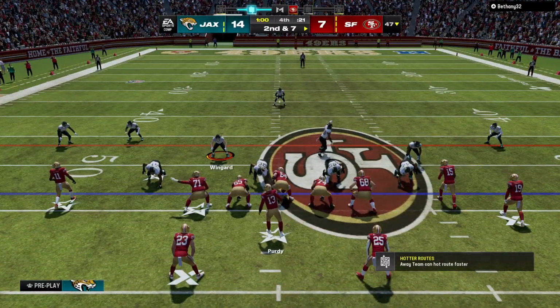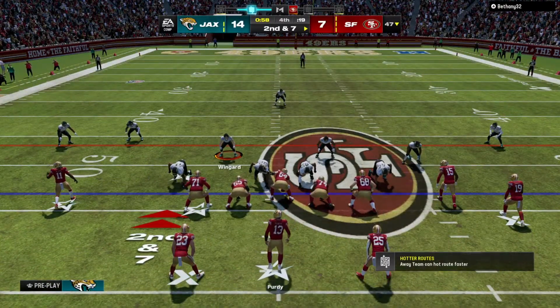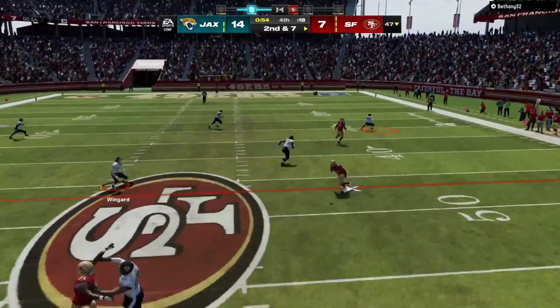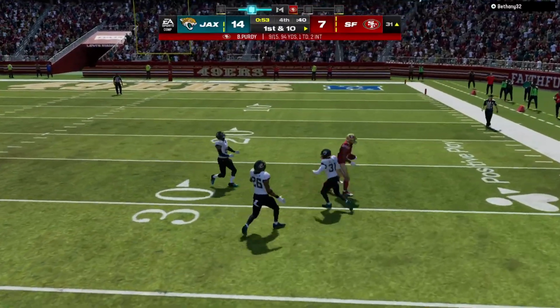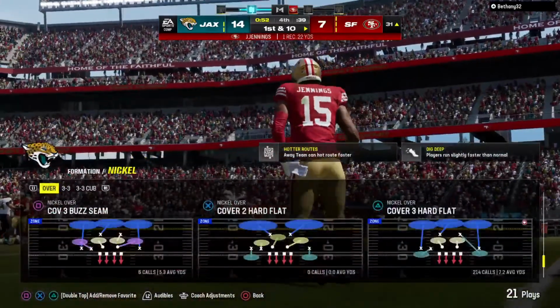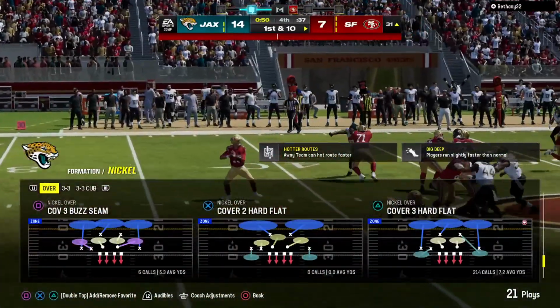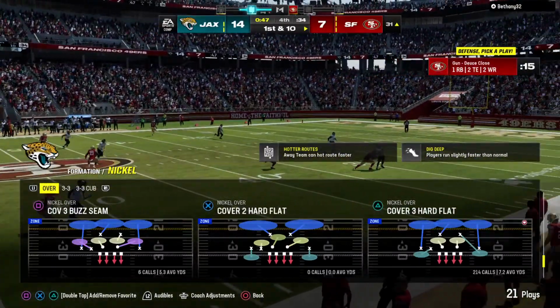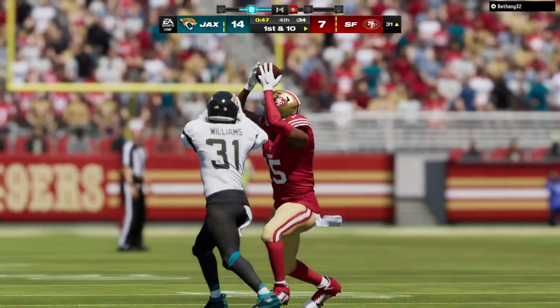Here's second down. To throw is Purdy. And this is caught, Jennings. And he's going to have another first down as the tackle's made at the Jaguars' 31-yard line. Ken, there's 3 timeouts left, right? Think you got to use one here, don't you? No doubt about it. I'd use one right here.